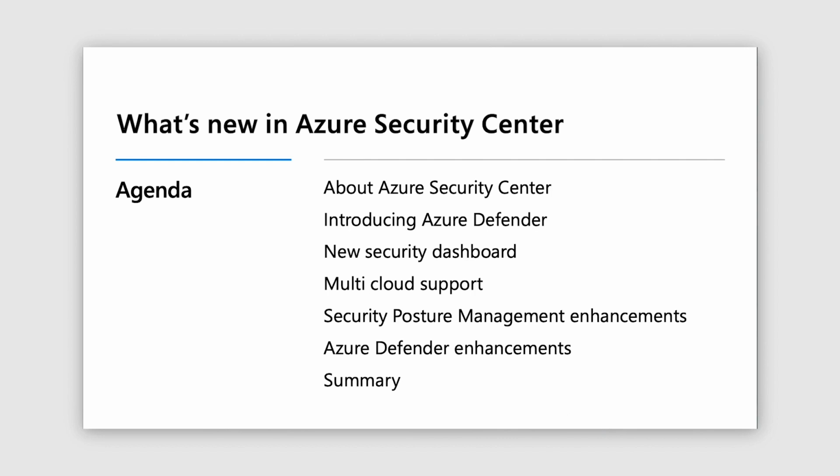I'm very excited to be here and share with you all the new capabilities Security Center is announcing today. We have a packed agenda with some cool announcements like Azure Defender, new experiences, and multi-cloud support. So let's get started.